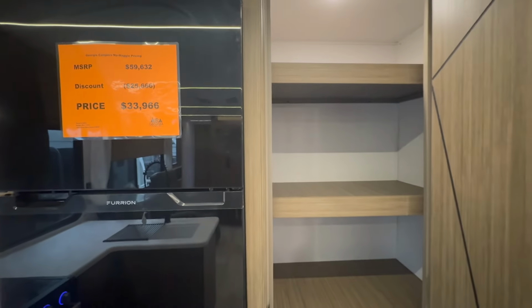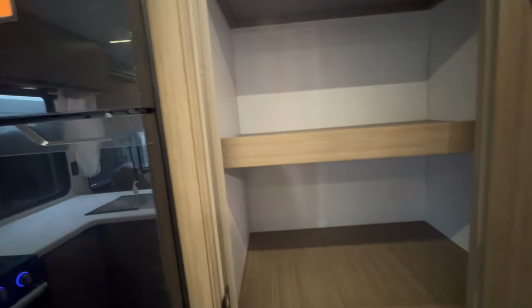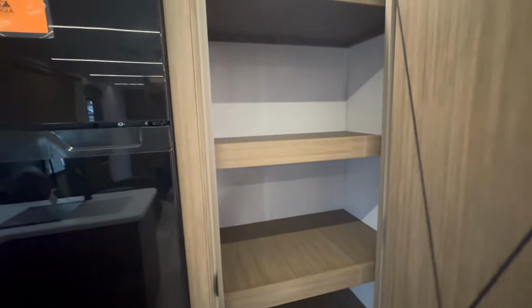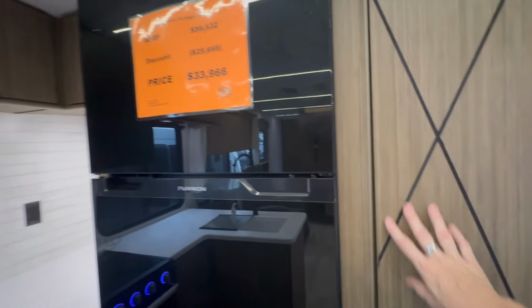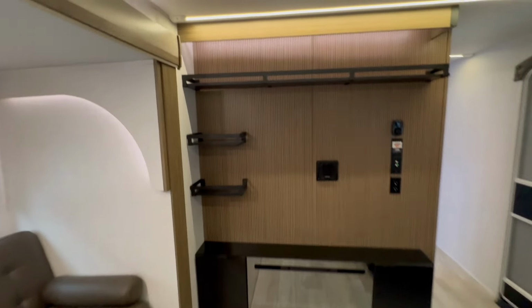You've also got a pantry back here. So look at all the space. You've got space up top for smaller boxes, cereal boxes. I mean, you can even put towels and linen down there if you wanted to, although you've got space up front to do that. So as we move here into this area, back in the living area, check out the entertainment space.